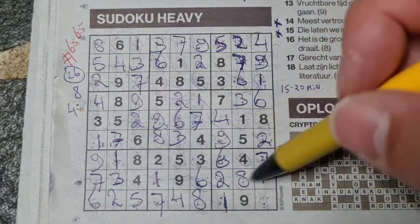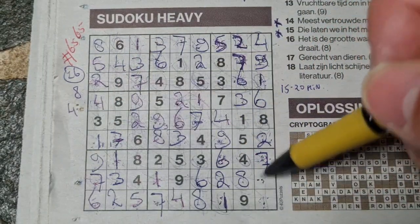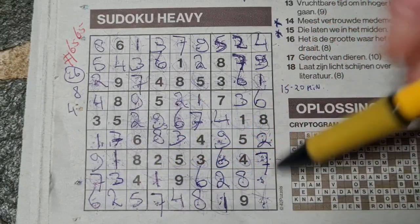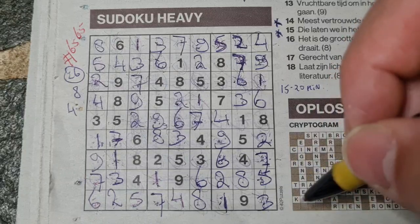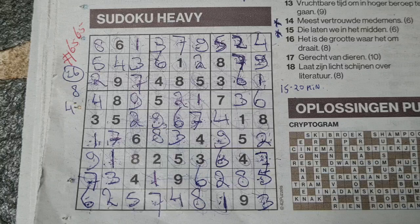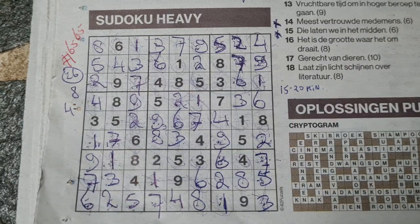And the final 2 numbers in this big square, the 3 and the 5. We have a 5 in the last row, no 5 there. 5 should be here, and the 3 goes there. Finished in 15 minutes. Well, told you, need 15 to 20 minutes to solve this Sudoku Heavy.